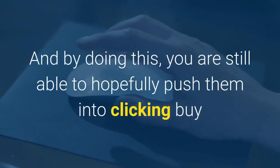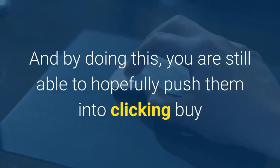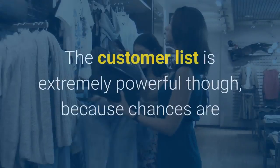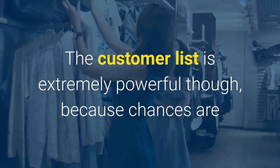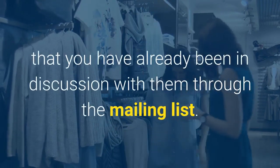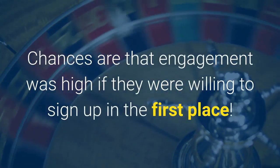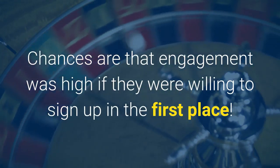And by doing this, you are still able to hopefully push them into clicking buy when previously they might have just been window shopping. The customer list is extremely powerful though, because chances are that you have already been in discussion with them through the mailing list. Chances are that engagement was high if they were willing to sign up in the first place.